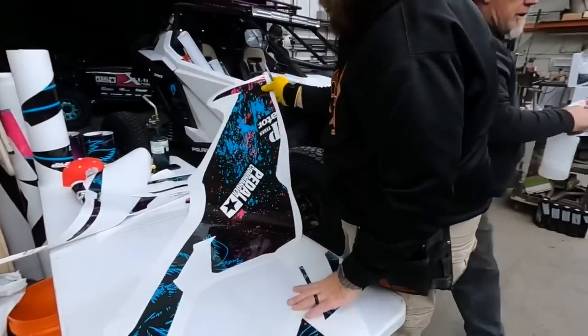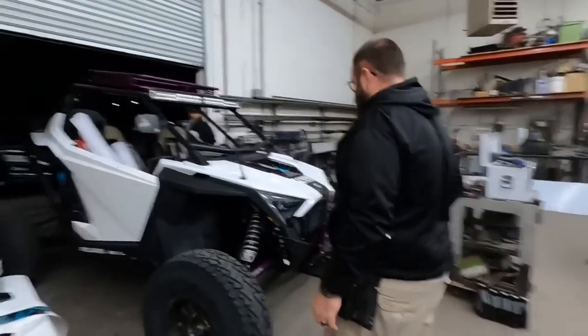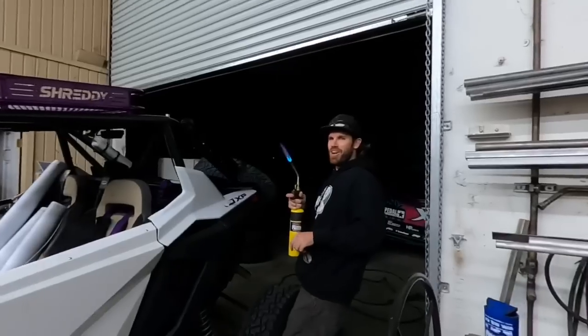Ooh, razor wrap. What's up, Timmy? Not much, what up? I like to call this controlled chaos or somewhat organized chaos. Exactly. Yeah. Getting the wrap on the razor. Jojo's got some flame.